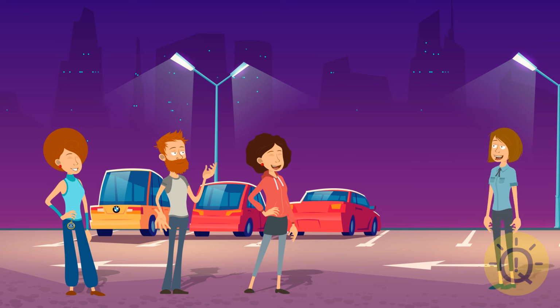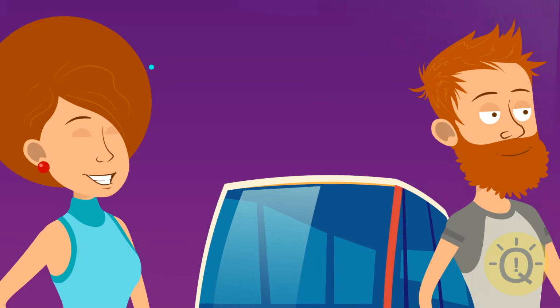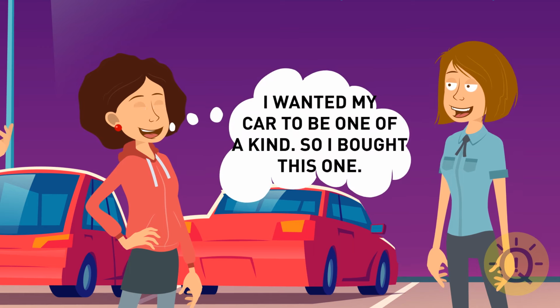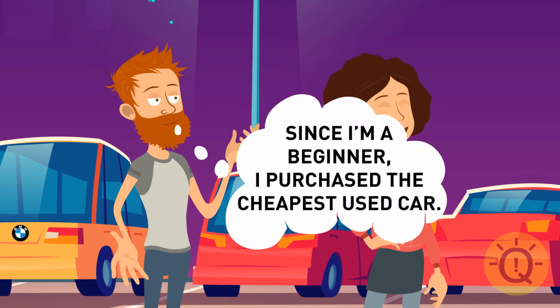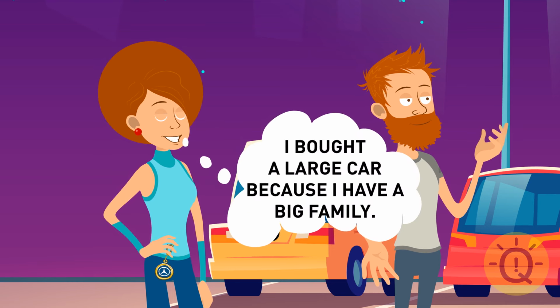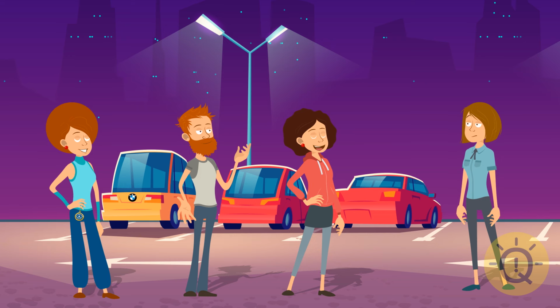Rachel meets 3 of her former school friends in the parking lot. All 3 want to impress Rachel, so they begin to discuss their new cars. Melanie says, "I wanted my car to be one of a kind, so I bought this one." Peter says, "Since I'm a beginner, I purchased the cheapest used car." And finally, Samantha says, "I bought a large car because I have a big family." Rachel spots a liar right away. What about you?